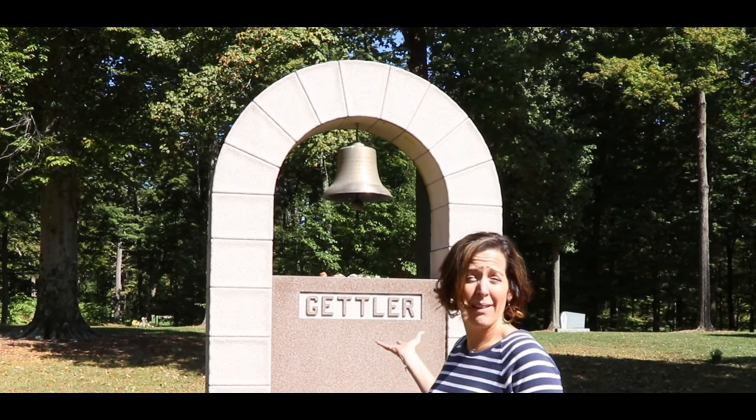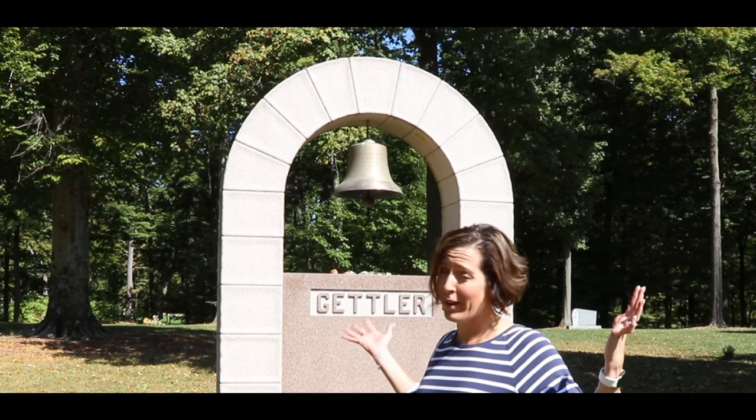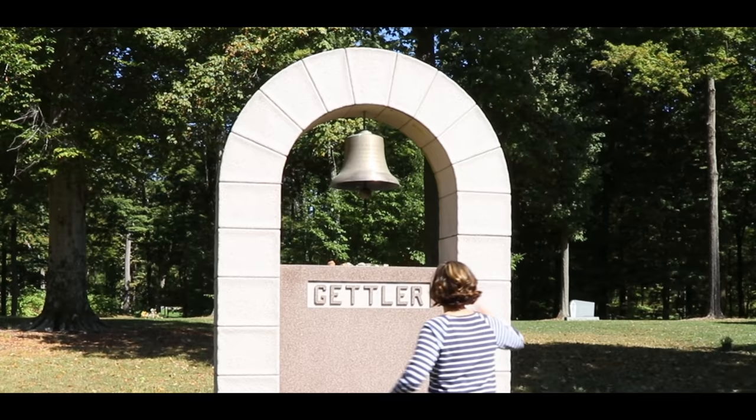Monument, and they have a bell, and we have heard that they love if you ring the bell. So we're gonna ring the bell for the Gettler, maybe.